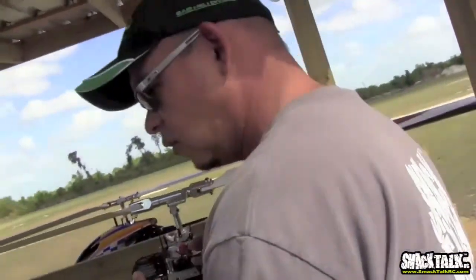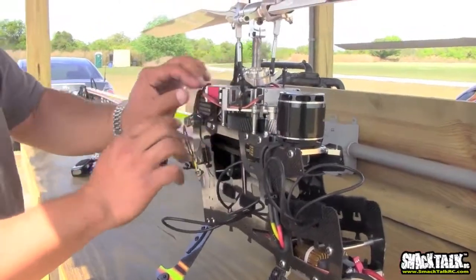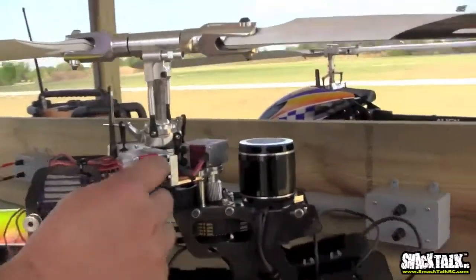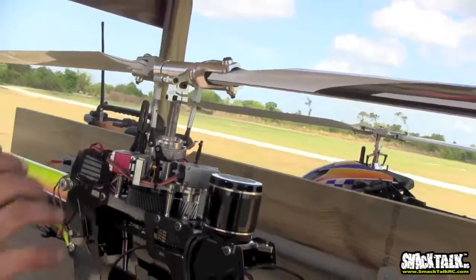So make sure all the wires in the helicopter are clean. There are no chafed wires, nothing rubbing, nothing funny. People make fun of me, I run scotch tape and stuff like that just to make sure my wire is routed through the servo and is clean and is not going to run into anything. So make sure all that is taken care of.